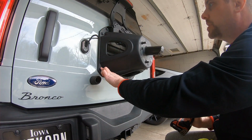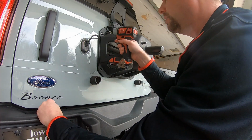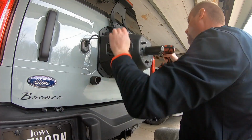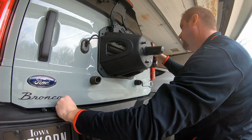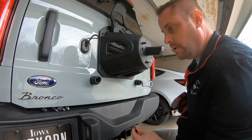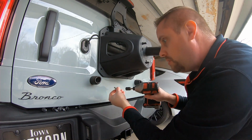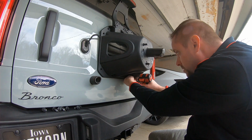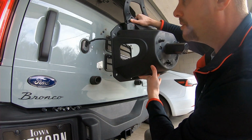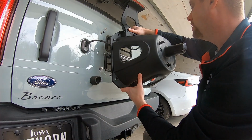All right, guys, so these bolts here, the big ones, are just a 13 millimeter, so we're going to zip those off here quick. Two more under here that I missed. Just like that. We're off. So I'm going to work at getting this grommet pulled out here, and then we'll disconnect the wiring harness here.